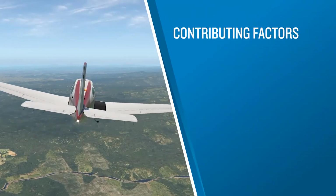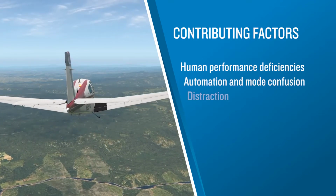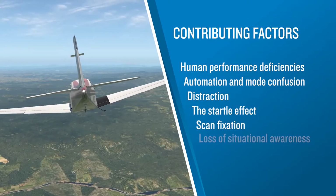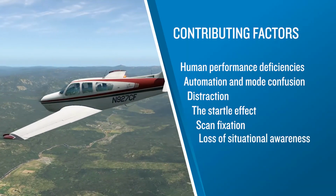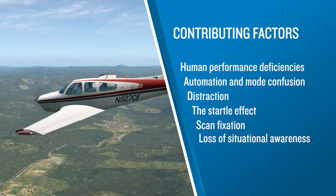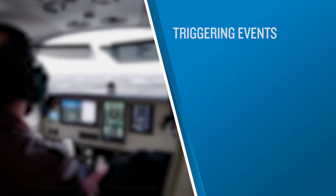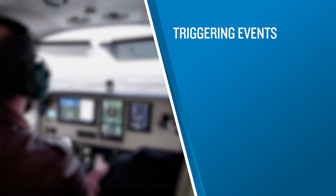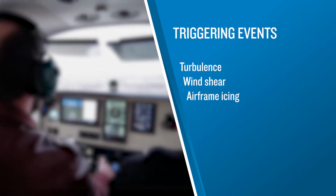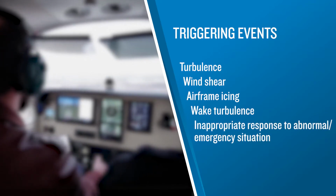Factors that contribute to these events include human performance deficiencies, automation and mode confusion, distraction, the startle effect, scan fixation, and loss of situational awareness. These factors can easily lead to a failure to maintain an appropriate airspeed, failure to recognize a stall or spin, and a failure to apply corrective forces. Many times, the triggering event is weather-related, in the form of turbulence, wind shear, or airframe icing, but could also involve wake turbulence, or an inappropriate response to an abnormal or emergency situation.